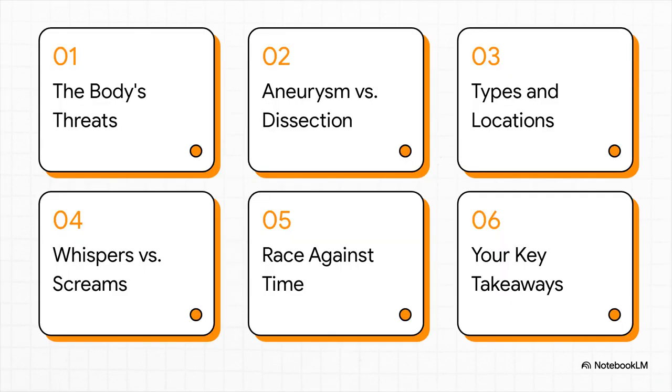So, here's our game plan. We're going to start by picturing the body's high-pressure highways. Then, we'll zero in on that core difference, aneurysm versus dissection. After that, we'll dive into the different types and where they pop up. We'll talk about what they feel like, think whispers versus screams. Then we'll see why it all becomes a frantic race against time, and we'll wrap it all up with the key things you really need to remember.